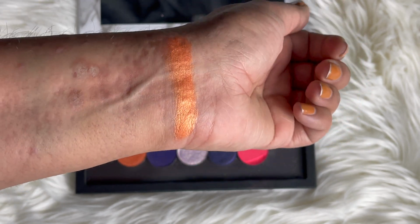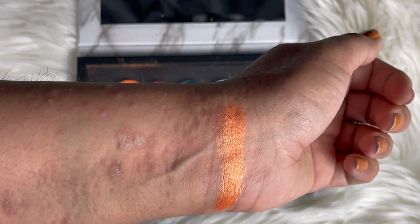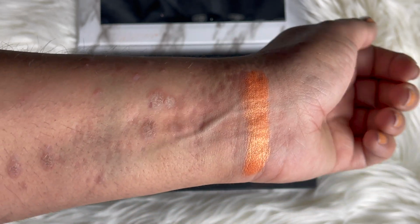It's not so bad swatched out. I feel like that's not bad at all. For Coastal Scents, I'm pretty impressed by that swatch, we gotta say.